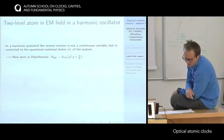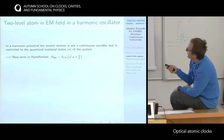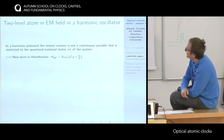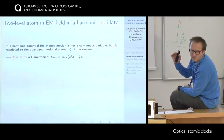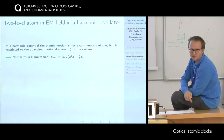And now let's put our atoms in the harmonic potential. We're still thinking about two-level atoms in the electromagnetic field, but now we put that in the harmonic oscillator potential. So we have to add a new term in the Hamiltonian that corresponds to the frequency of the harmonic potential, and lowering and raising, creation and annihilation operators that move the atoms up and down in the ladder of Hamiltonian states.